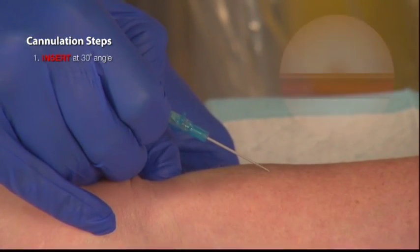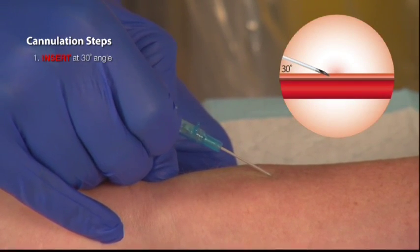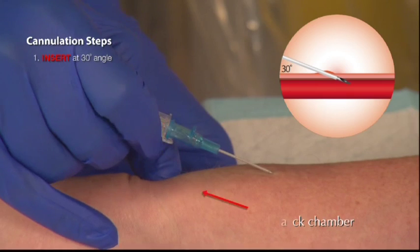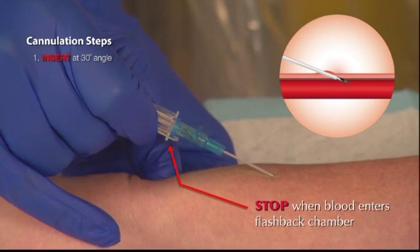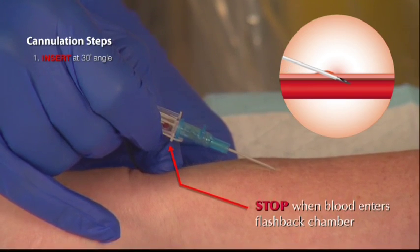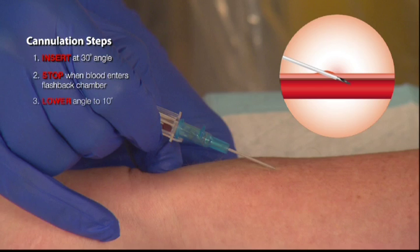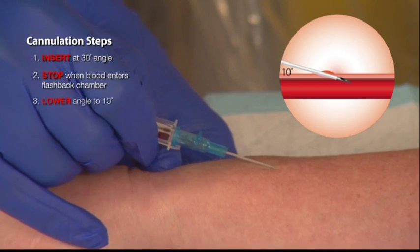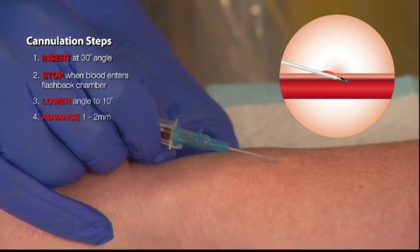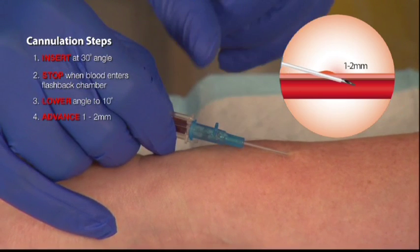Gently insert the cannula over the vein at an angle of 30 degrees and slowly advance until blood can be seen entering the flashback chamber. This indicates that the introducer tip of the cannula is now in the vein. Stop here and lower the angle of the cannula towards the skin to 10 degrees and advance another 1 to 2 millimeters to ensure that the tip of the cannula itself is now in the vein.